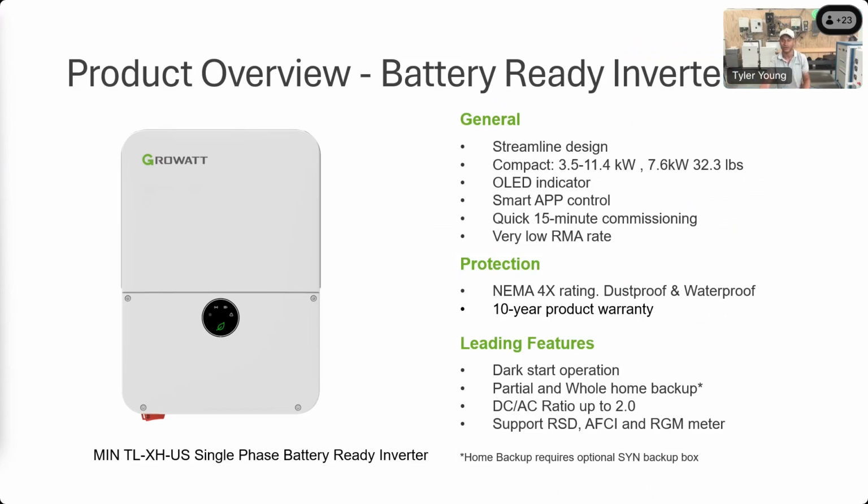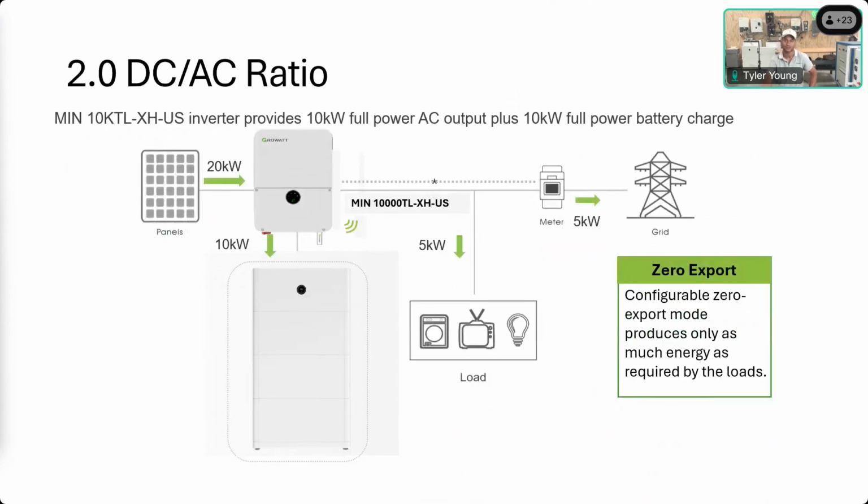our MIN inverter. Of course, it has a NEMA 4X IP65 rating, so it's dustproof, waterproof, and rated for being outdoors. 10-year warranty, dark start operation, DC-AC ratio up to 2.0 for whole and partial home backup as well. So on the next slide, you can see that 2.0 DC-AC ratio. If you have 20 kilowatts of panels, you can dump some of that into the battery while also feeding back to the grid and powering any loads you need.